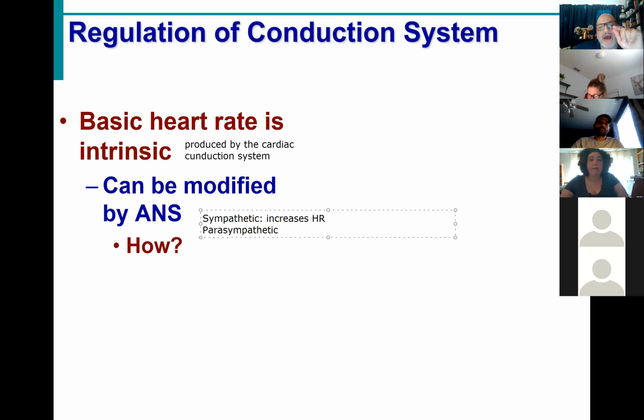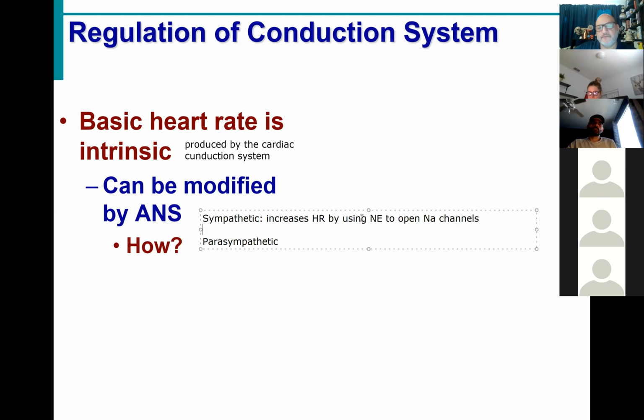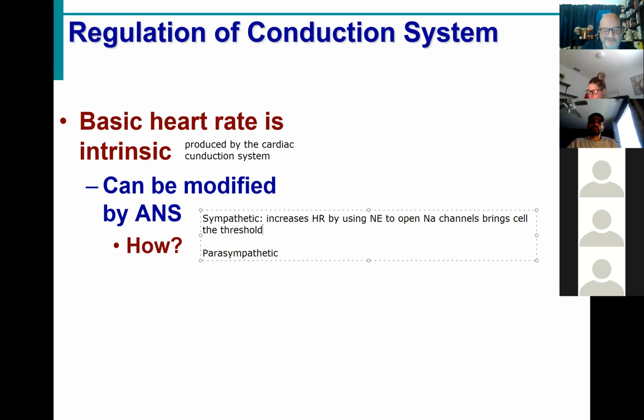Excellent. It's going to increase the heart rate. How? By pumping more sodium. Excellent. How does it get more sodium into the conductive cell? Because there are channels on the cell. Excellent. What does it use to open those channels? Norepinephrine. Excellent, to open sodium channels. And why does opening those sodium channels increase heart rate? It makes the cell positive faster, so it allows for faster action potentials to occur. Excellent. So it increases heart rate by using norepinephrine to open sodium channels on the conductive cells that bring them to threshold faster. So we get faster action potentials, we get an increased heart rate.